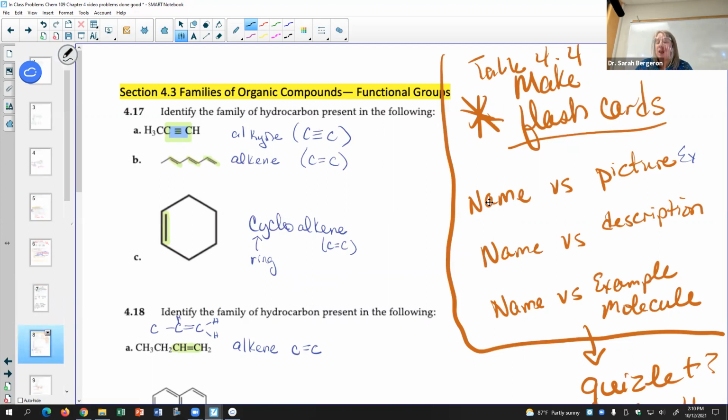Make one that's the name versus the picture that's in your book, right? You can do images in Quizlet. Then do one that's the name and the description, so just the words, and then name and pick an example molecule from your textbook, where it has it, but it's not highlighted, and then you have to recognize it. You know what I mean?